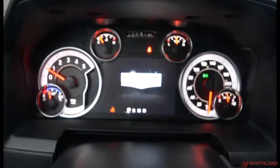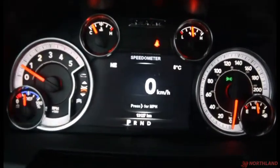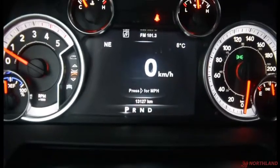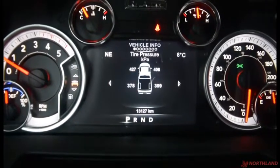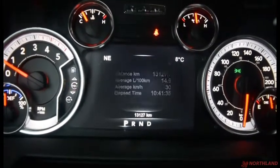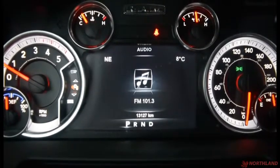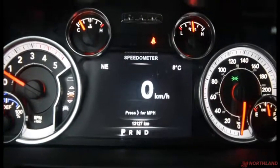Now in the center here we do have our speedometer and our odometer, as well as our fuel gauge and our engine temperature. We also have our oil life up there. And then in the center there it does tell us how many kilometers we have. 13,000, not too bad at all. You can switch that around to your vehicle info, fuel economy, trip A, trip B. You also have your trailer tow options, your audio, your stored messages, screen setup, and back to your speedometer.